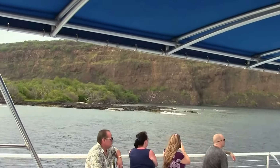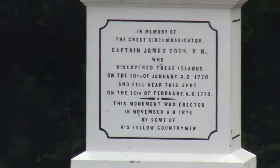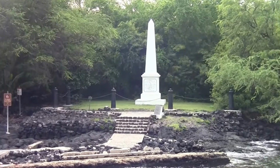This is the Captain Cook Monument. So that little piece of land there, if you're standing over there, you are on British soil. In his memory, in November of 1874, by his fellow countrymen. Okay.